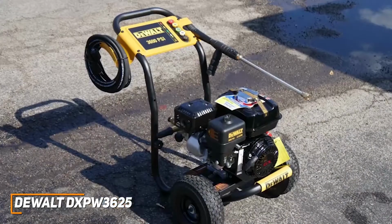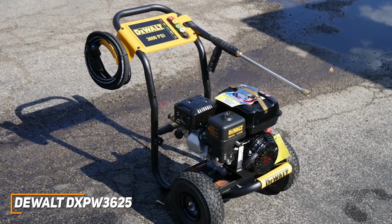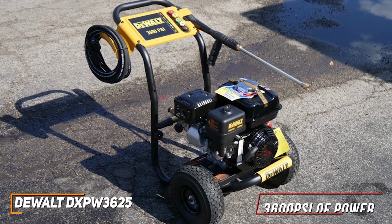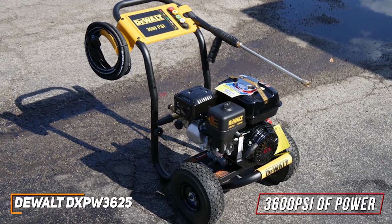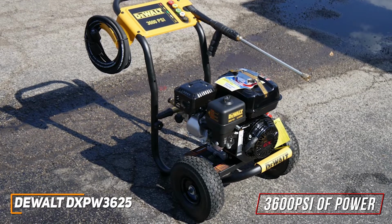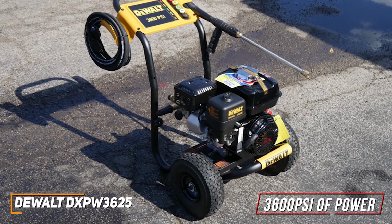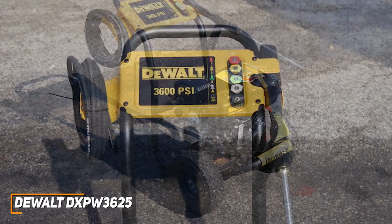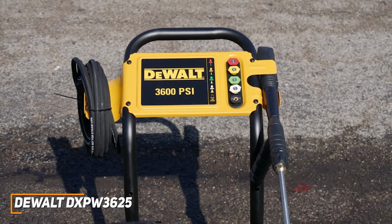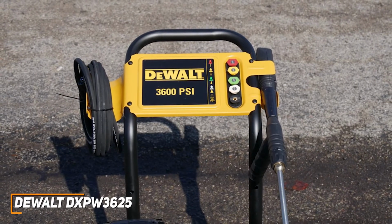On the inside, it has a triplex pump system and a Honda GX200 OHV Commercial Series engine that can deliver up to 3600 PSI of power and 2.5 GPM, which makes it ideal for heavy-duty tasks or professional cleaning requirements like removing graffiti, but it requires gas to function. I also like that it's EPA approved and CARB compliant, so you won't need to worry about it releasing potentially harmful emissions.